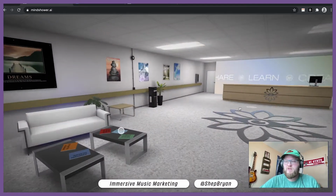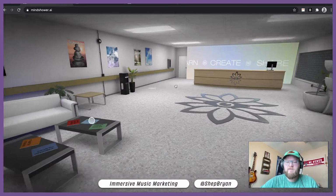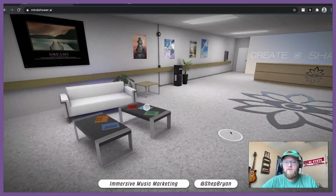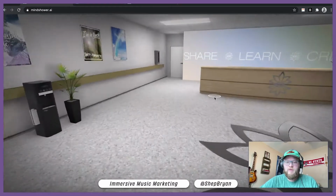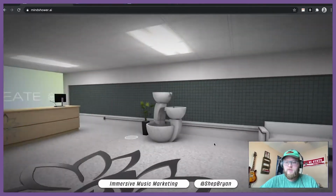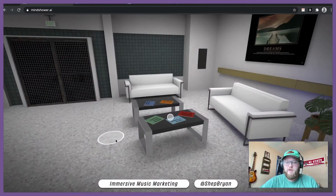Sometimes on a mobile version of this website, you get a little pop-up in the top right corner that invites you to activate your gyroscope. I don't think they went with that for this. So let's start moving around. Click. Cool. Let's see what these magazines are over here.